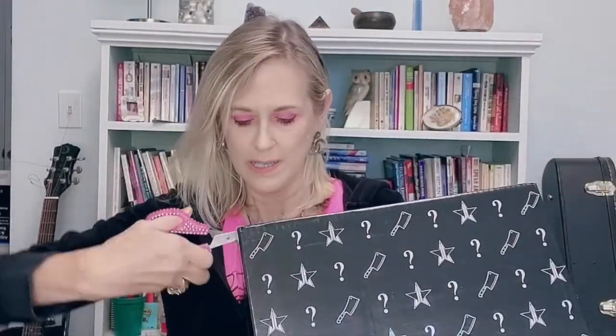It finally arrived. My Jeffree Star mystery box. This is a birthday present for my daughter, but it took like 2 weeks for it to arrive. I am so excited to dig in. Alright, start with some scissors. Here we go.